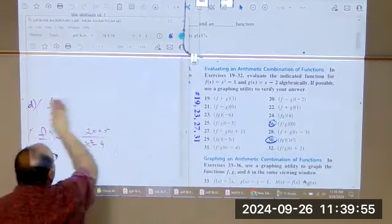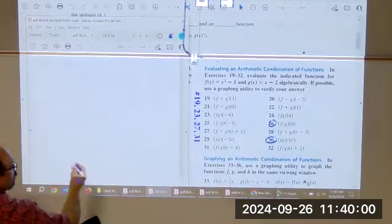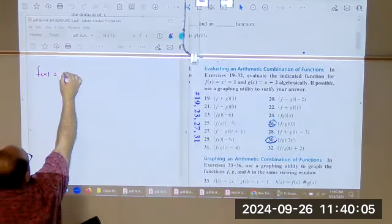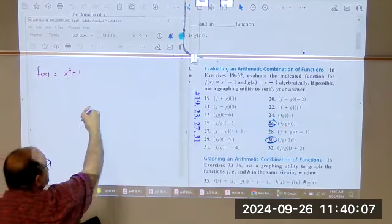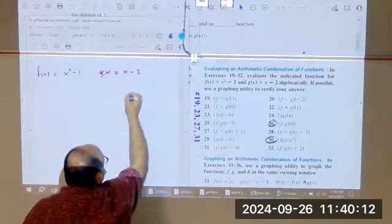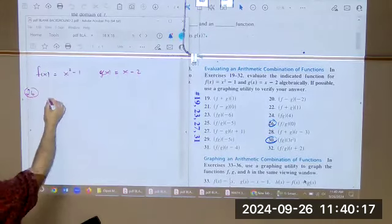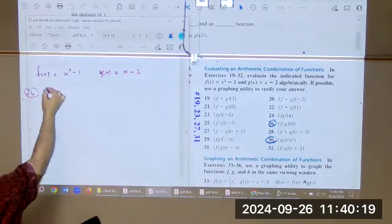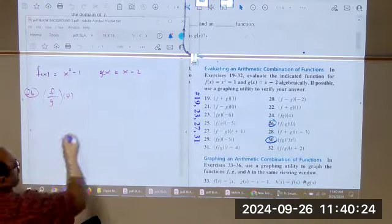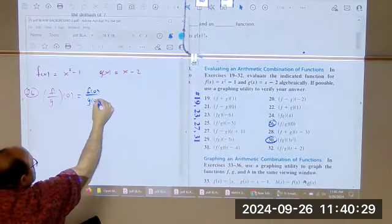So number 19 through 32, f of x is x squared minus 1, and g of x is x minus 2. On number 26, what is f over g of 0? So rewrite it. We want to know f of 0 over g of 0.